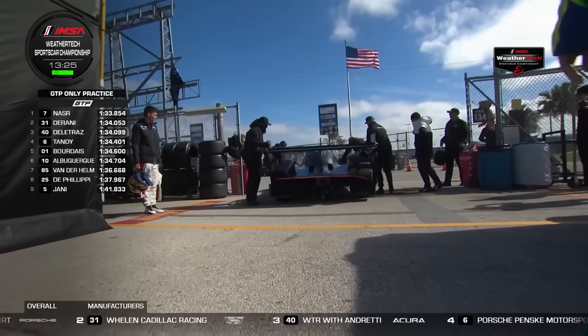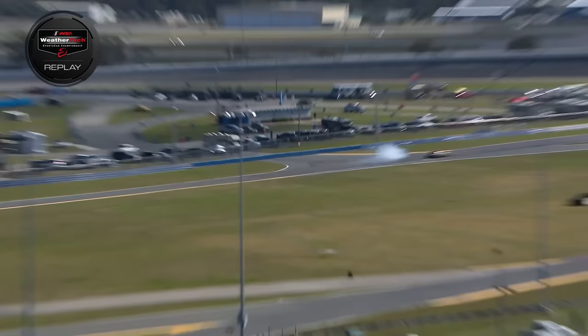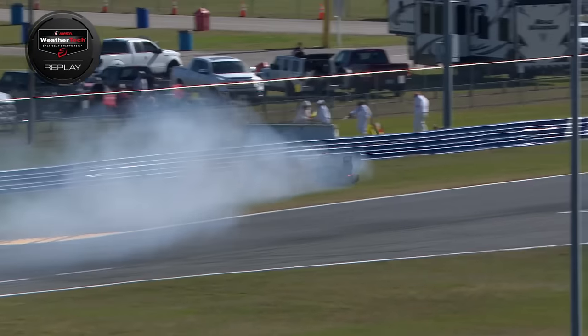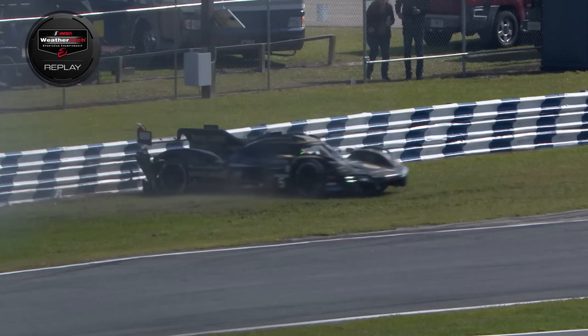Yeah, and he's done a bit more damage than I expected, because he's actually managed to break the wing mount on the rear right. So given the fact that he appeared to go in on the left-hand side, he must have turned the car around. Yeah, he did turn the car around and then hit the barrier as well. So he's done three corners of bodywork.